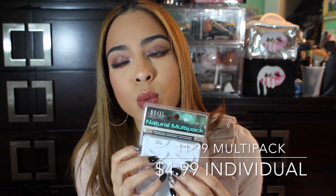This is empty because I went through the pack. These are super affordable, and I loved them. So these are kind of like ride or die status. I definitely recommend them for when you're practicing and you're new to lashes. The band on these is so thin that it really helps manipulate lashes, and on days where I don't want in your face lashes, I recommend these.